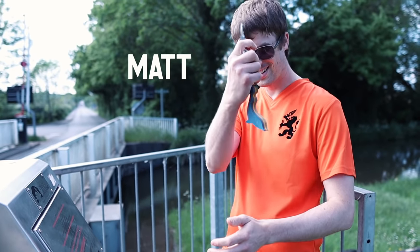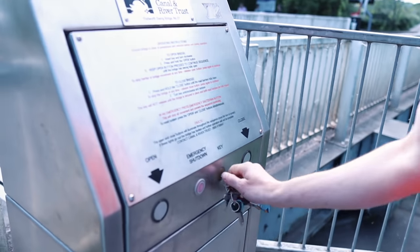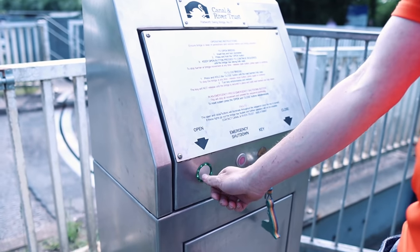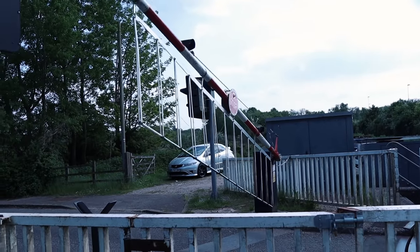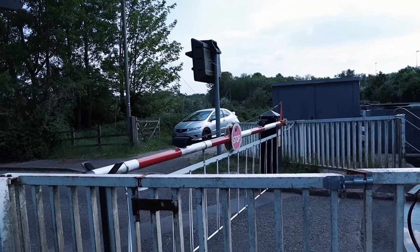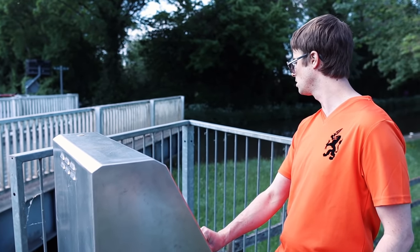So this weekend we have a couple of friends joining us on the cruise, Matt and Mary, and I will introduce you guys shortly. Put the gear in. Have this upside down then. Click open. And you need to hold it. Hold it until the barriers go down and everything. So you presumably used this one already then? Yeah, on the way here.